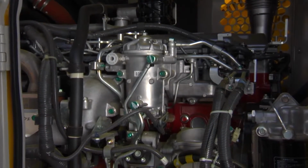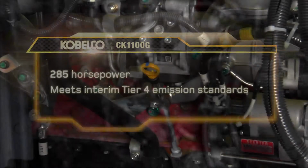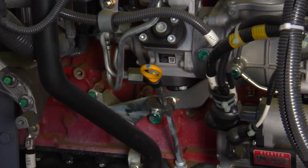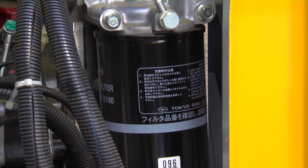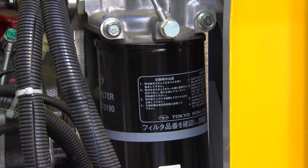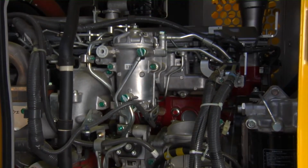The next area contains a Hino 8-liter engine that produces 285 horsepower that meets interim Tier 4 emission standards. The engine oil level dipstick is easily reached, and the fuel and oil filters are easily reached with drain plugs to catch the fluid securely before removal, and the fuel transfer priming pump is also easily reached.